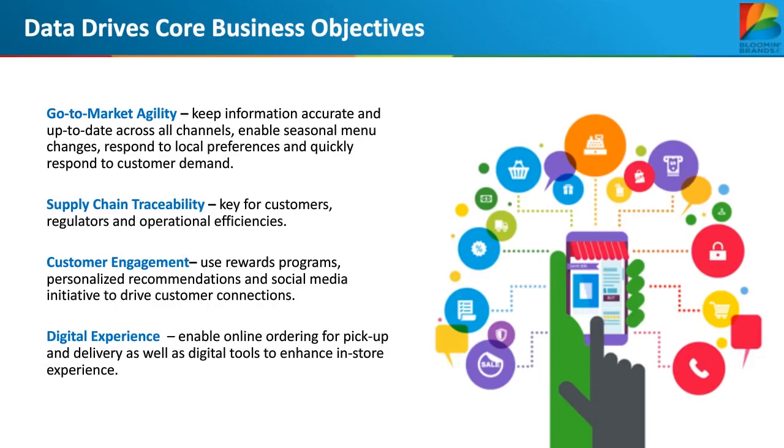Local preferences are also an important trend. In the U.S., the expectations of consumers on the West Coast are very different from those on the East Coast. They tend to want lighter options with a greater Asian influence. We need to be able to capture all of this data and react accordingly. Consumer expectations vary even more when you look at international markets. For example, in China, Outback does not have the Bloomin' Onion on the menu.